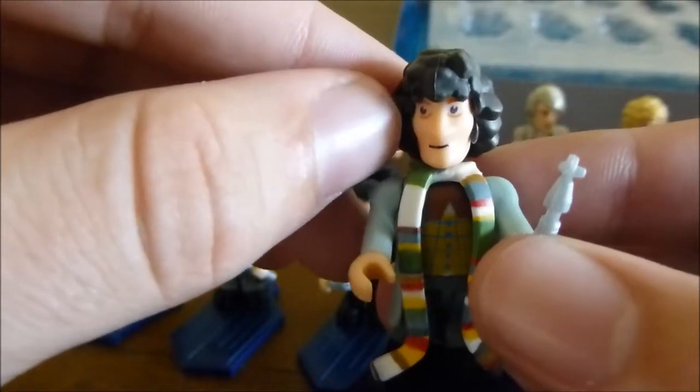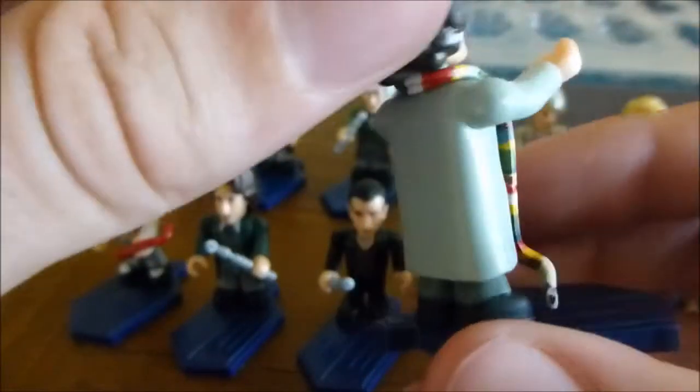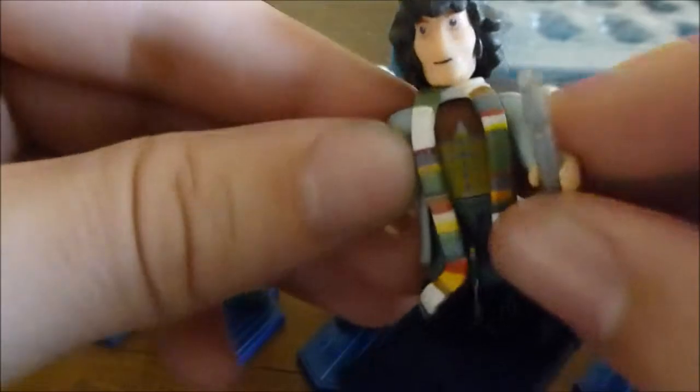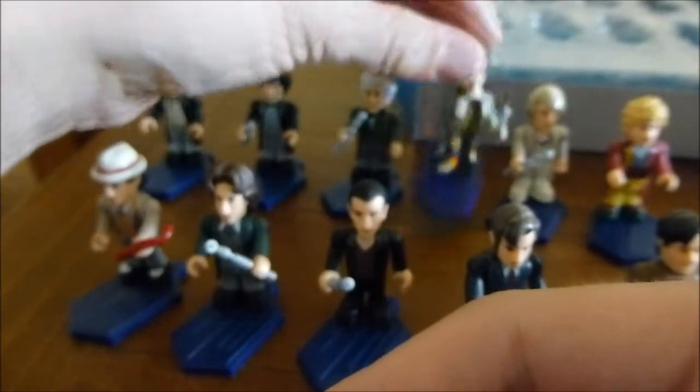And the way he's kind of smiling and looking off to the side. I haven't even seen the episodes with the Fourth Doctor, but this just makes me think of the Fourth Doctor straight away. And that scarf is the kind of thing which they could have printed on with paint, but they've actually made a separate piece, and that's really, really nice.